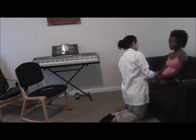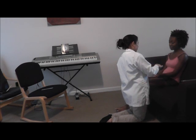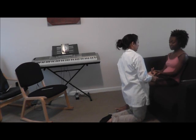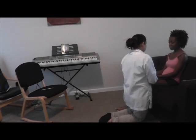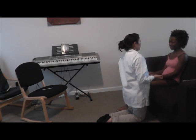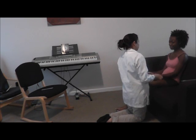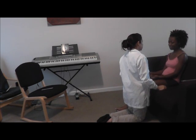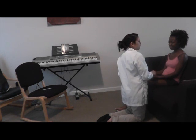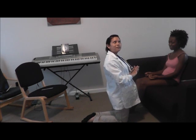Is your finger up or down? Down. Okay, I'm going to do the other hand again because I didn't do that right. Is your finger up or down? Up. Is your finger up or down? Down. Okay, good. And keep your eyes closed, and I'm going to put an object in your hand, and you're going to tell me what it is. Can you figure out what that is? A key. Yes, you're correct. So, position sense intact as well as stereognosis intact.